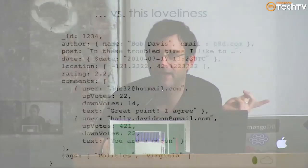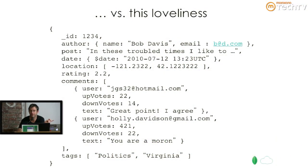The one thing I did not show here is that there actually is syntax for references to items in other collections. So I won't draw it here, but you have a little syntax where it's a tuple where you name the collection and the ID of the other thing in the other collection, and it's a pointer to something. So you could take the author out and put it in another collection and point to it, and you can model your data that way if it makes sense for what you're doing.